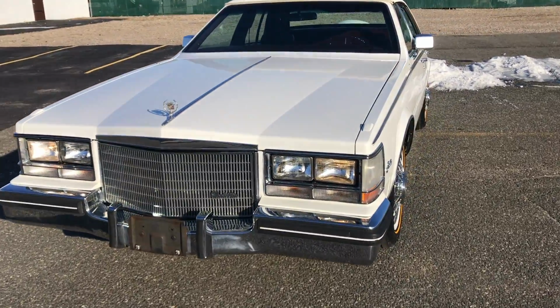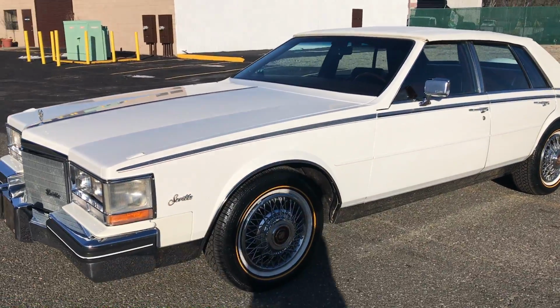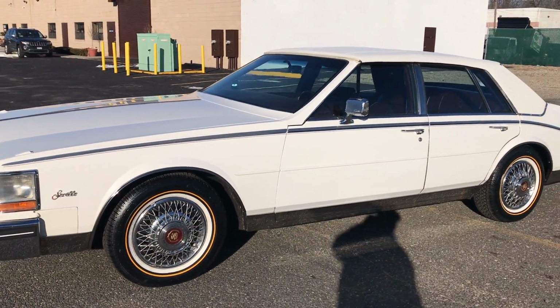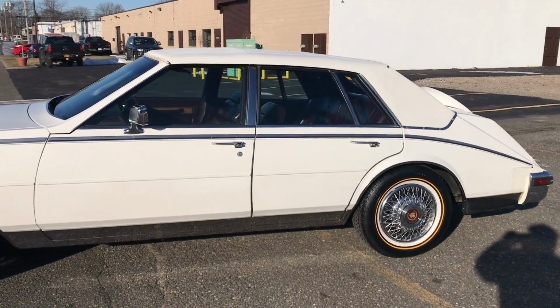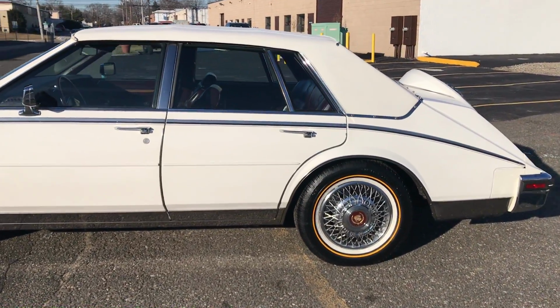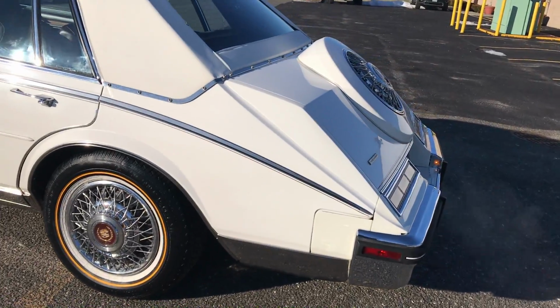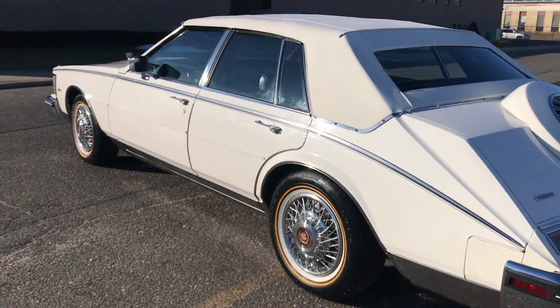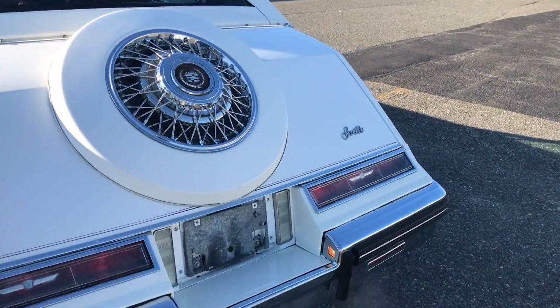Everybody knows the fellas at Hollywood Motors are true Cadillac lovers, and this car is absolutely beautiful. It's the last year of this bustle back body style. It's a 1985 Cadillac Seville. The optional fifth wheel on the trunk, Vogue tires, just a stunning example of a really nice original car.